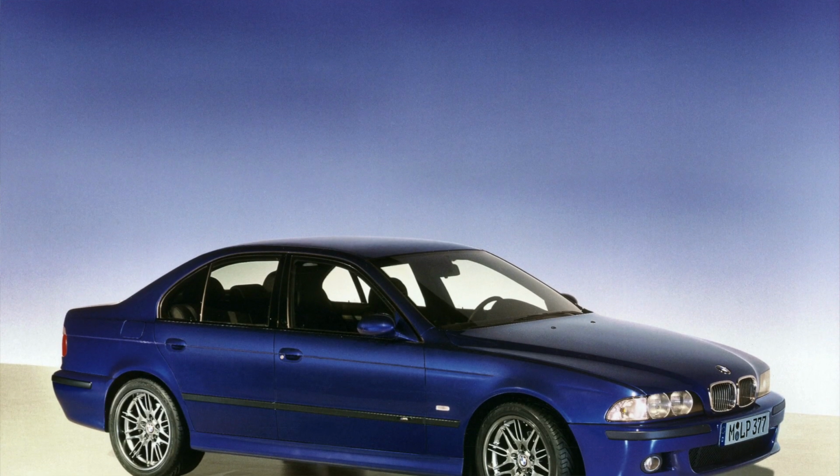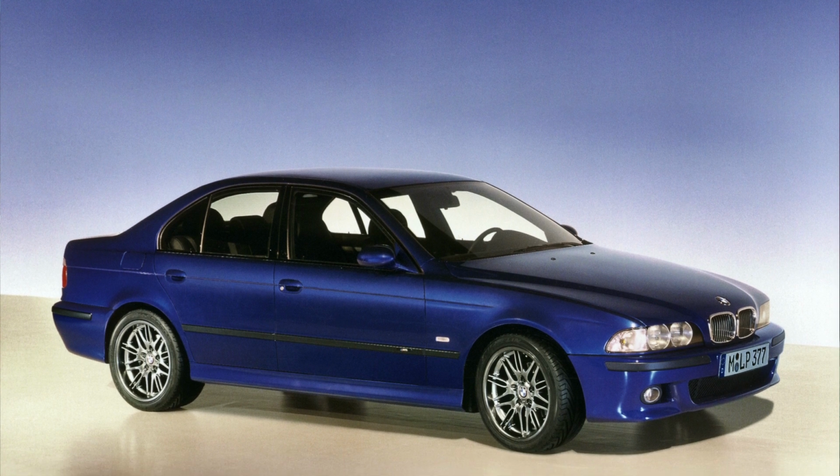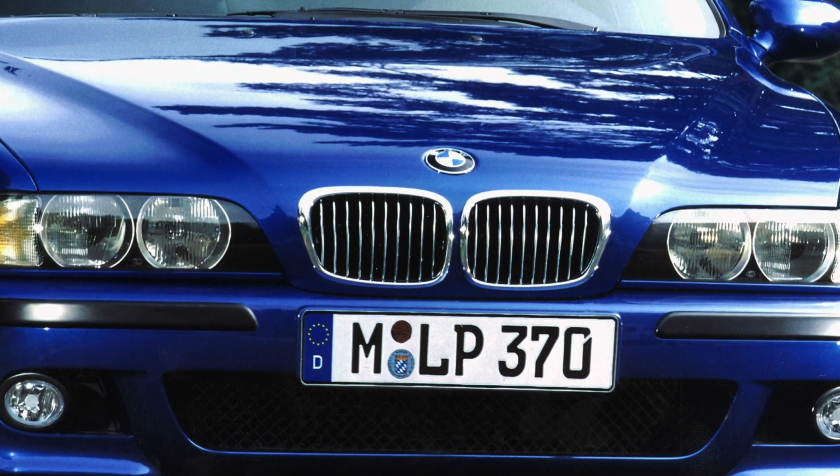But then I got to drive an E39 M5, a V8 powered 400 horsepower crazy machine that I just absolutely instantly fell in love with. And that's when I first saw what BMW was really all about. And this car carries on the spirit of that E39 M5. But before I get too far, let me first tell you just what the BMW M550 is.